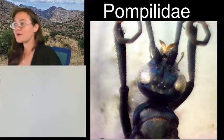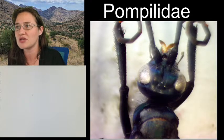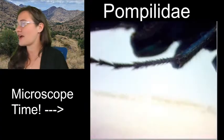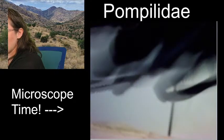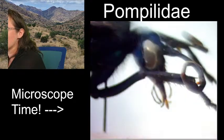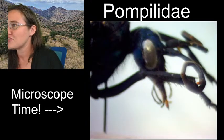Now, I was thinking we might draw her laterally rather than dorsally. So I was thinking we might draw her from the side rather than on the top. But I want to go ahead and see what she looks like from the side to see if that's kind of realistic. I just think that she has... Oh, look at how cool she is! All right.